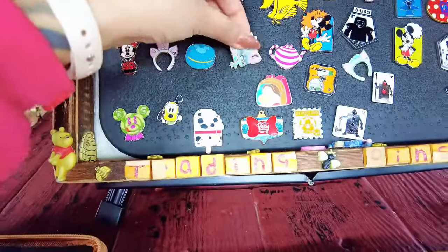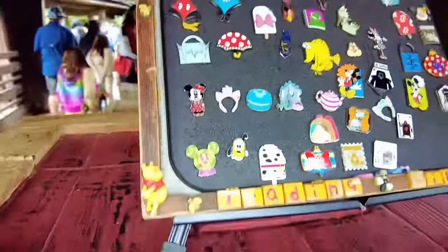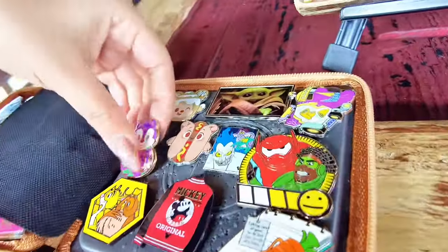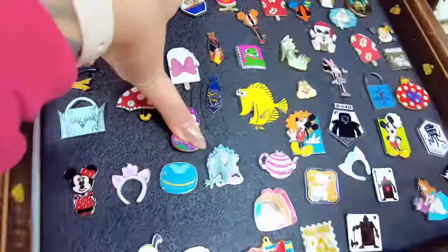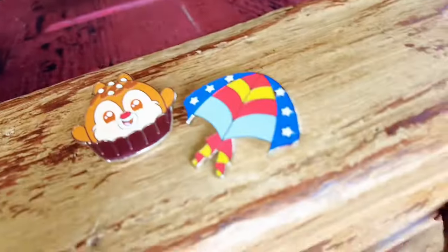I'm gonna put Hades. Okay, and I'm gonna put, we'll put Alice up there. Okay, you go. Bye. Okay, bye. Dale, you can go too. Bye. That's yours. I'll give you a bag. Thank you.